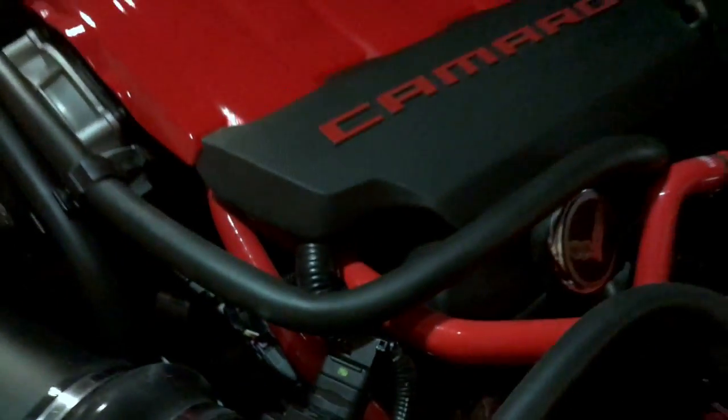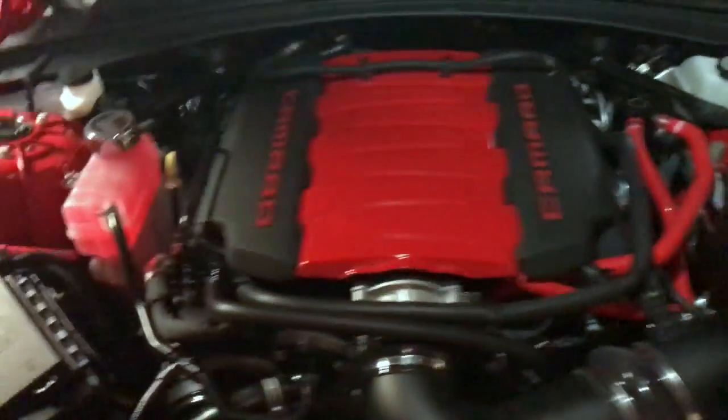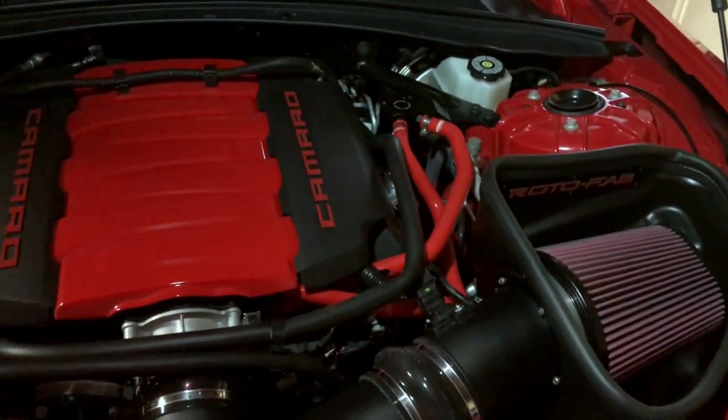I fixed it, but I think it looks great on it. Even with the red, I was worried it was going to look kind of funny in the car, but actually I'm really glad I did the red now.